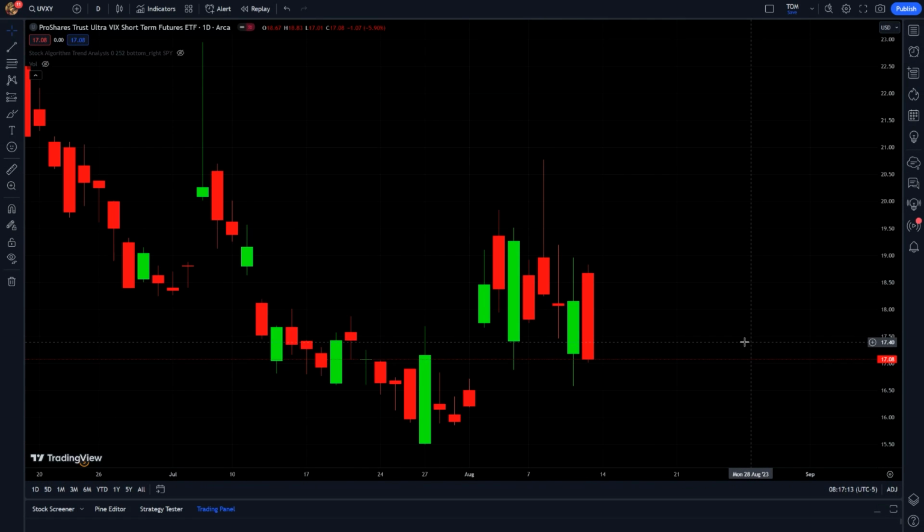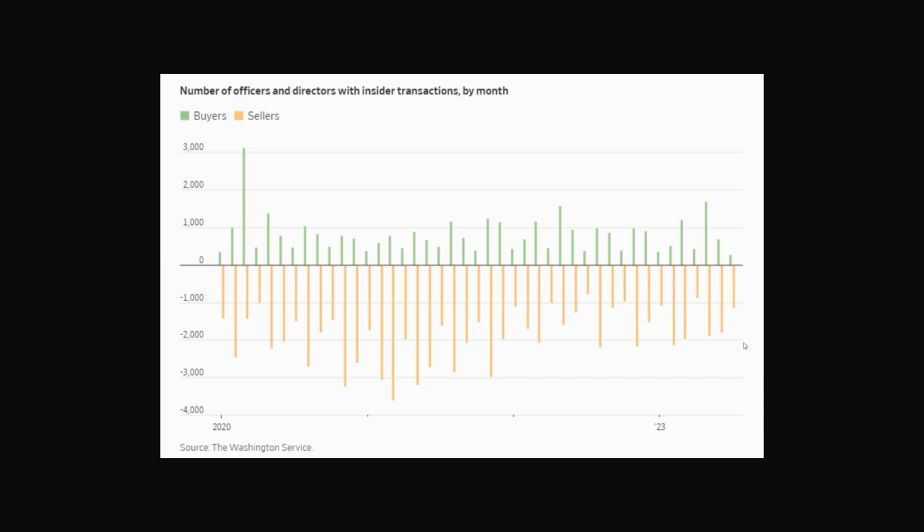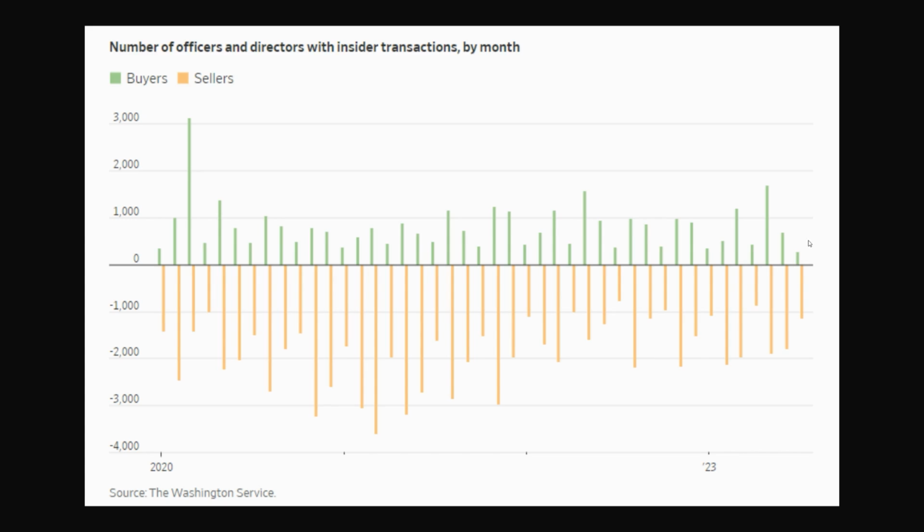But on a somewhat more bearish, warning side of things, we do have some insider trading data here that isn't looking the best, to be honest. Basically, the ratio of corporate insiders buying versus selling fell to its lowest level since April 2021. So it's not good at all. We can see that the selling pressure, which is the orange level underneath zero, is somewhat normal. What is not normal at all is the amount of buying pressure, which is kind of scary because even the people at these companies, who know more than basically anyone else, are not buying.